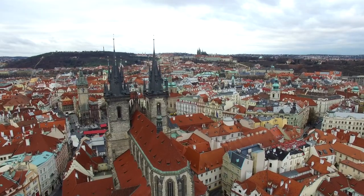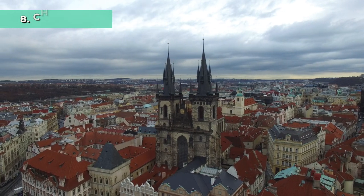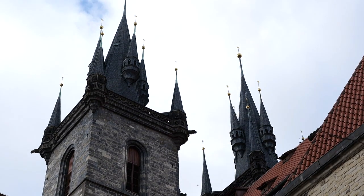So there's a few places to point out in the Old Town Square. There's the Astronomical Clock Tower that Alex has already pointed out, the Goldkinsky Palace, which I believe is now the National Gallery, and we have the Church of Our Lady as well, which is right behind me. And legend has it that inspired Walt Disney for the castle in Sleeping Beauty. And this is the Powder Tower.